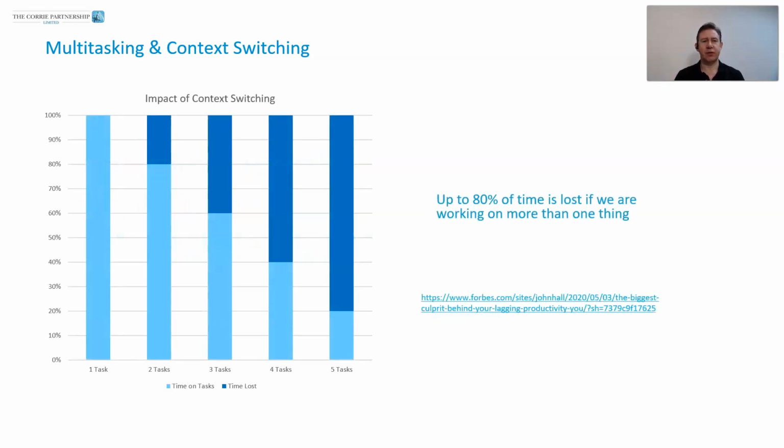Right then, first of all, let's look at some of the research. The research suggests, this is published in Forbes magazine, that every time we add a task, we lose time. So if we are able to focus on one task, we can devote 100% of our time. As soon as we start having to switch between 2 tasks, we lose about 20% of the available time. If we have 3 tasks, we lose 40% of our time overall, and so on. So, of course, it's not a very efficient thing to do.